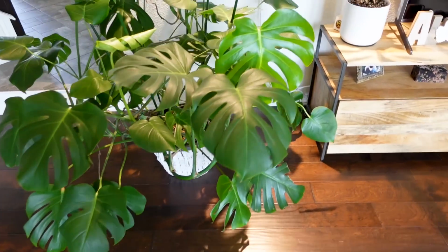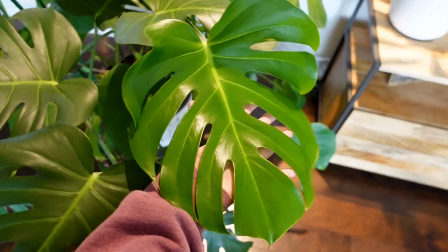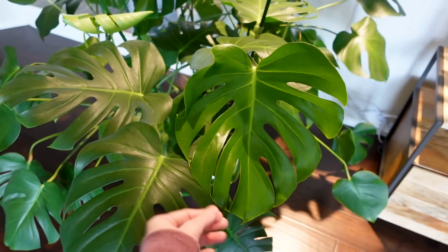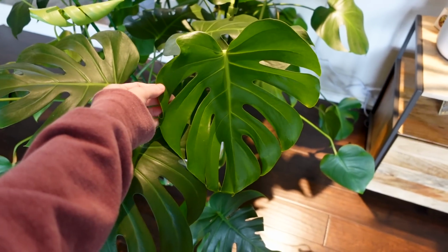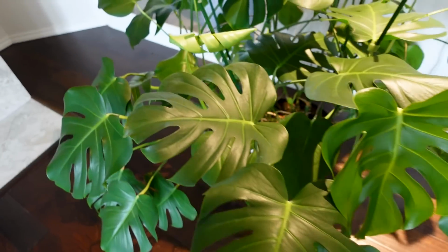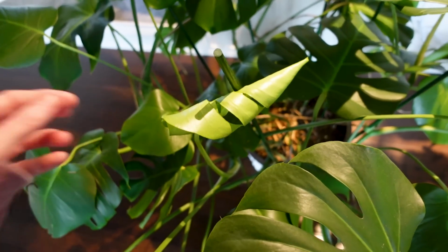But look at these new leaves that are coming in. This is the newest, fully opened, almost hardened off leaf. You can see how shiny it is. It's not totally hardened off yet, but nice, big, full of slits. Absolutely love it. We've got another one coming in right here that looks like it's going to be fully fenestrated.